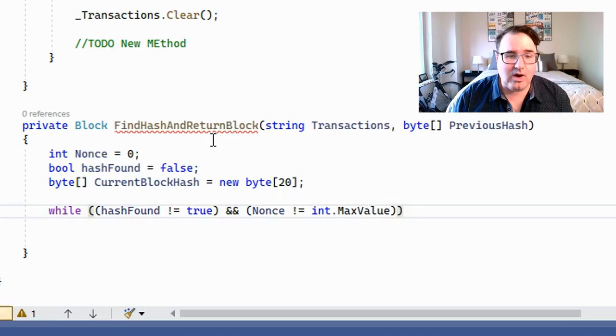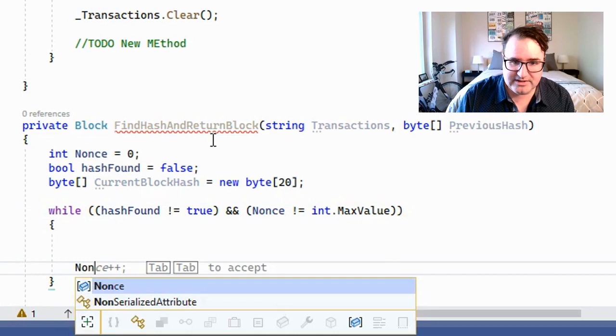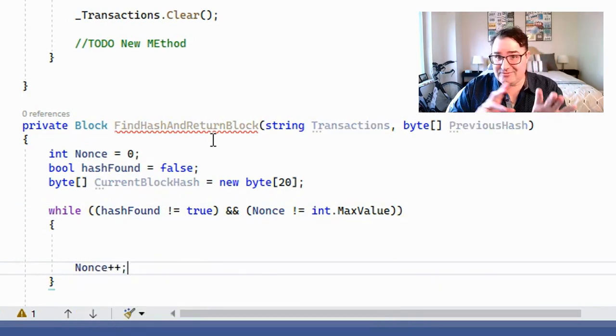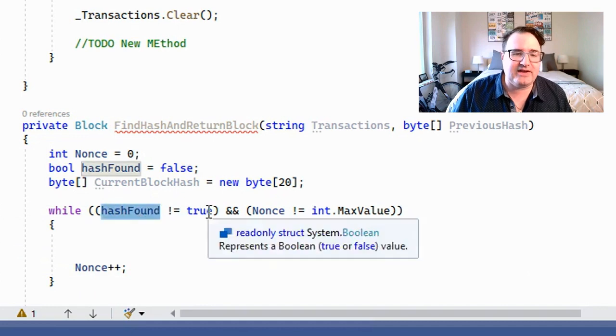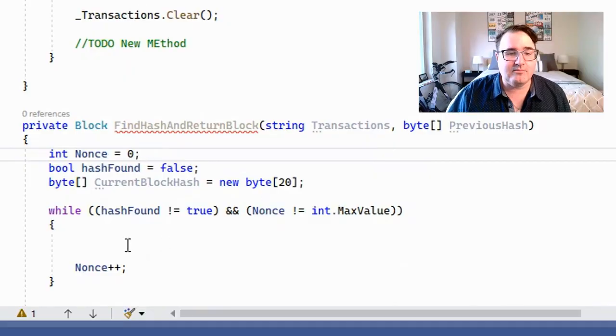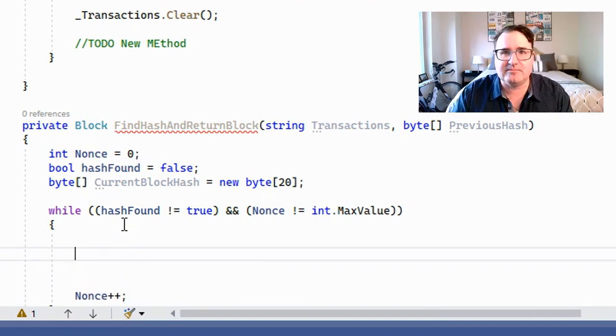Okay, now let's create a while loop here. And the first thing I want to do with this while loop is increment the nonce. If we forget to do this after we've done all of our other stuff and we test this, we're going to be waiting for a long time. So this while is going to say, hey, if the hash found is not true and the nonce isn't equal to the max value, this is just a safety valve right here, just in case while we're testing, the nonce goes into an overflow state. Increment the nonce by 1. And we're going to put our test code inside here.